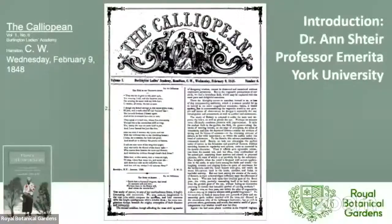The slide shows the first page of a magazine that was put together by students in a girls' school located in Hamilton, Canada West. The issue of this magazine is dated February 9th, 1848. The school was called the Burlington Ladies Academy, and completely serendipitously, it must have been located somewhere here in the vicinity of our current location. Wonderful serendipity, the rewards of research when you never know what will come at you. The slide shows the lead article, and it's a lead article that promotes the study of botany for girls.